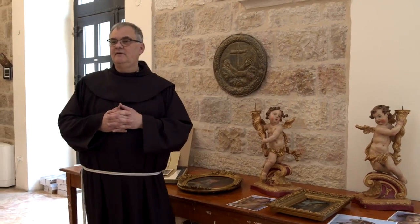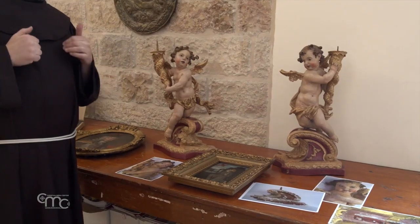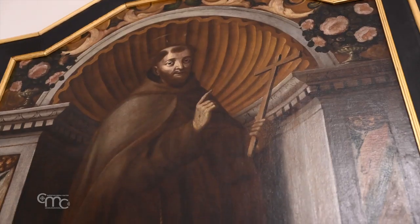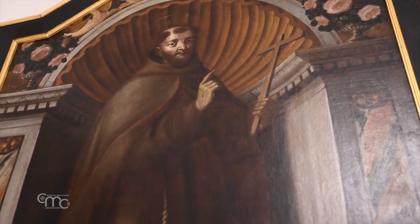This one is, I think, the oldest one we have on this table. This is a Saint Francis receiving the stigmata. This is from the 15th century, very old. And this picture was probably in the Mount Sion, the Holy Cenacle, where the Franciscans used to be before we came to St. Saviour.